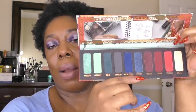And the nice thing about Melt palettes is that the shades are magnetic, so you can pop them out and use them as singles if you want to. So this is at number 7.